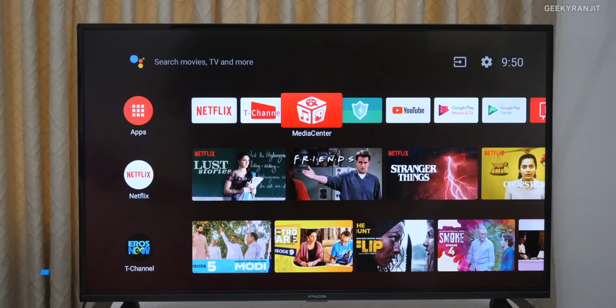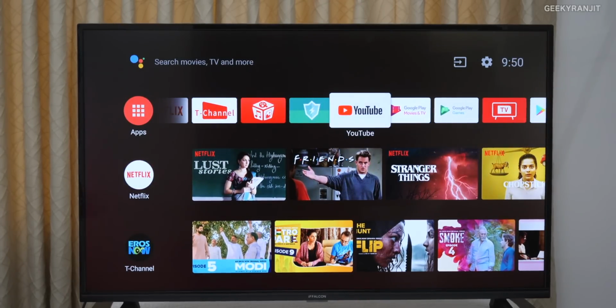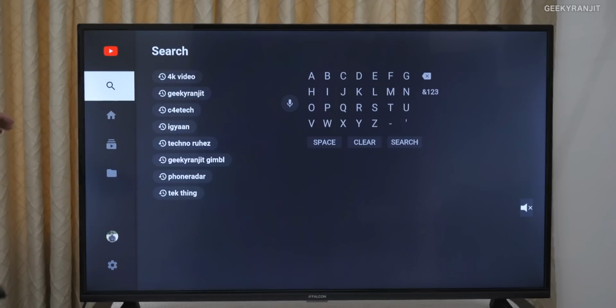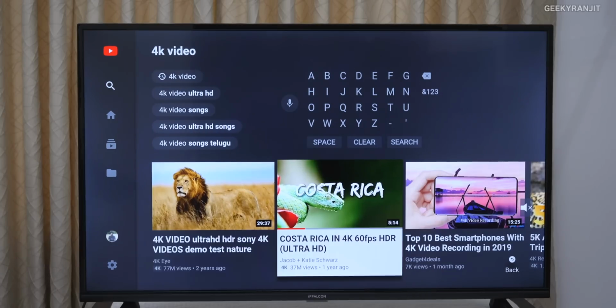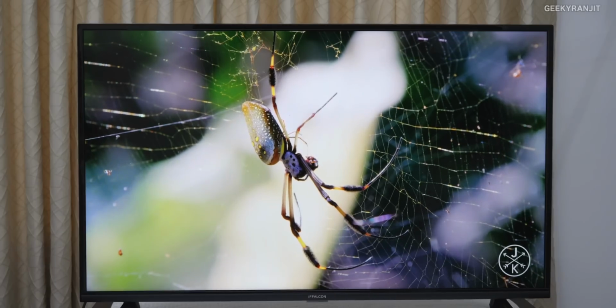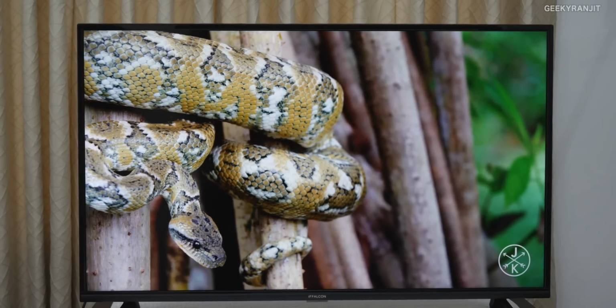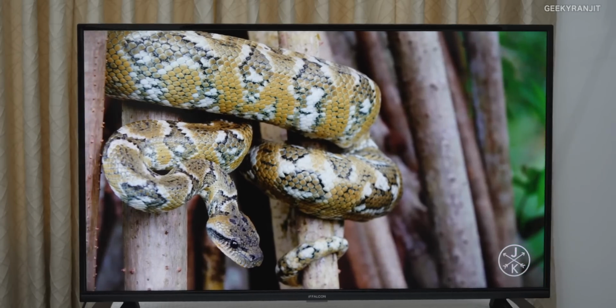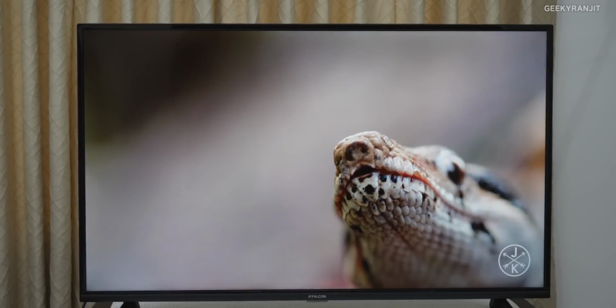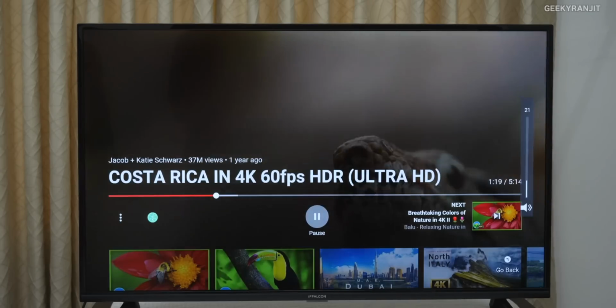And again, we have this, and we also have Netflix, as I've told you. But let's go to YouTube. And yes, this is actually a 4K television. For example, let's search for some 4K videos. And let's just try to play this one. And again, I'm playing it via Wi-Fi, guys. So as you can see, this is that 4K video. And again, look at the quality. I'm just going to mute the audio for a second.